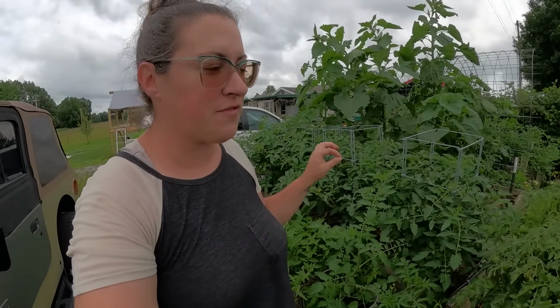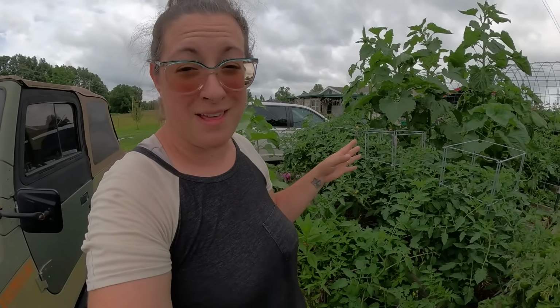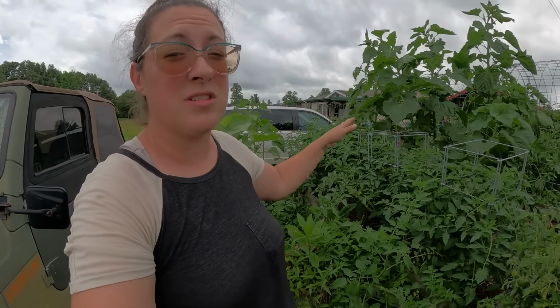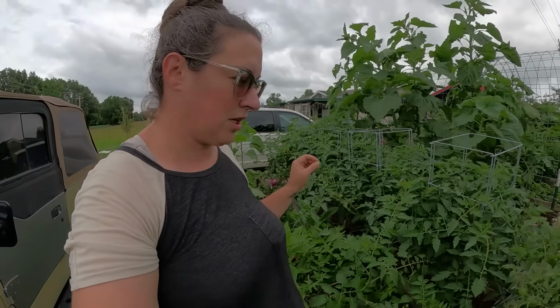Now, I have grown this variety before, and they say with determinate tomato varieties that they only produce a set amount of fruit. When I first started growing determinate tomato varieties, I assumed that that meant that it wouldn't be that much fruit. I don't know what it is about the Heatmaster, but they seem to break that rule. They will produce flowers all season long, and flowers equals fruit. So I guess we'll see what happens. I'd like to keep them as long as possible.